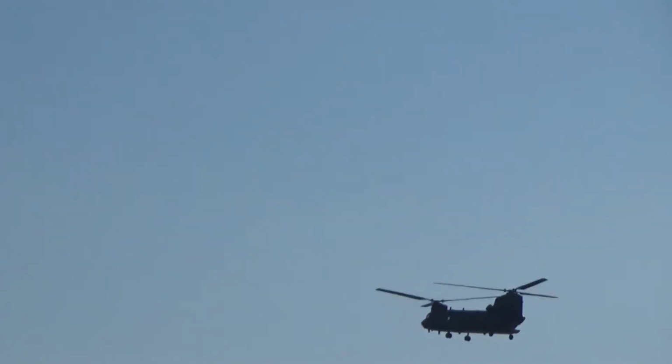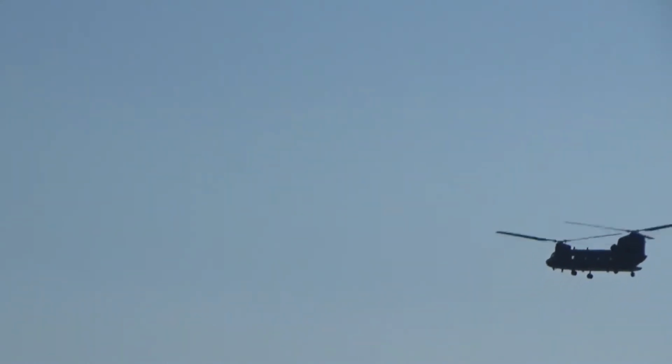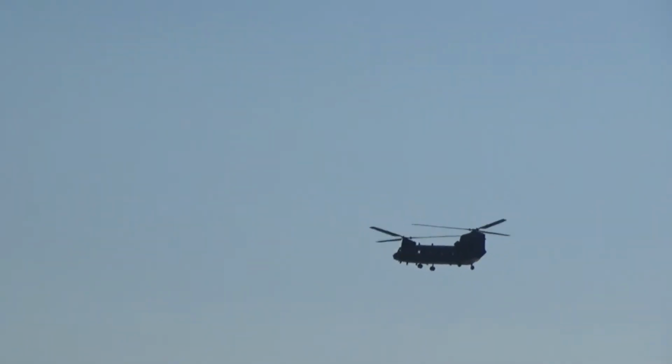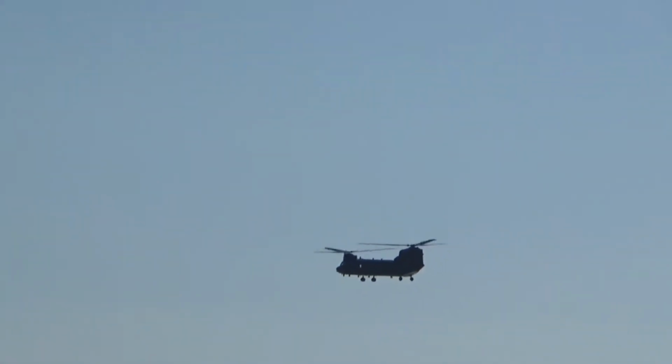Be sure to give Ando a big wave today. I assure you his arms are getting very tired as he's having to wave those hands all the way down the crowd line. So that's the ramp coming back up. Ando's going to move back to the front of the aircraft and reposition.